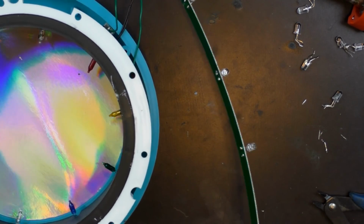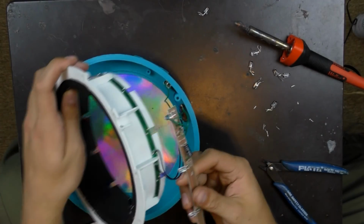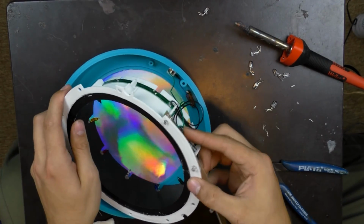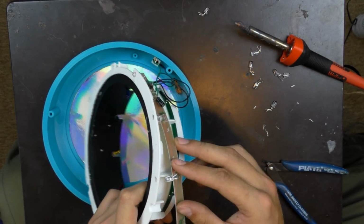They're all clipped down, so hopefully, if things aren't too complicated, I will be able to just push them back into place here. Before, they were just pushed in place like this underneath. So I think I'm going to do that, but I'm going to do it off camera to keep things simple.